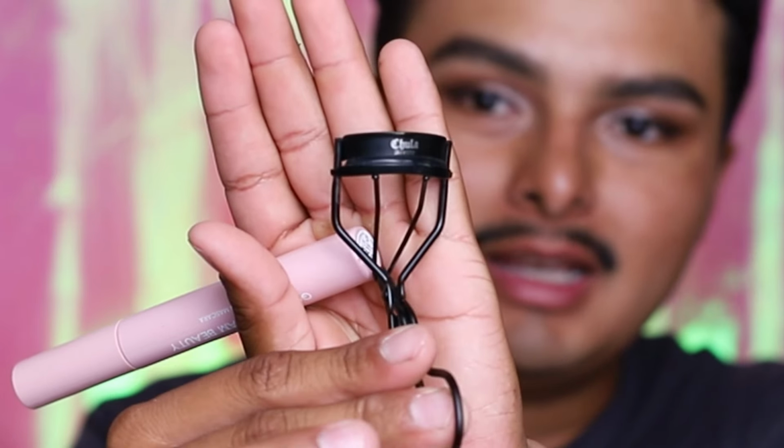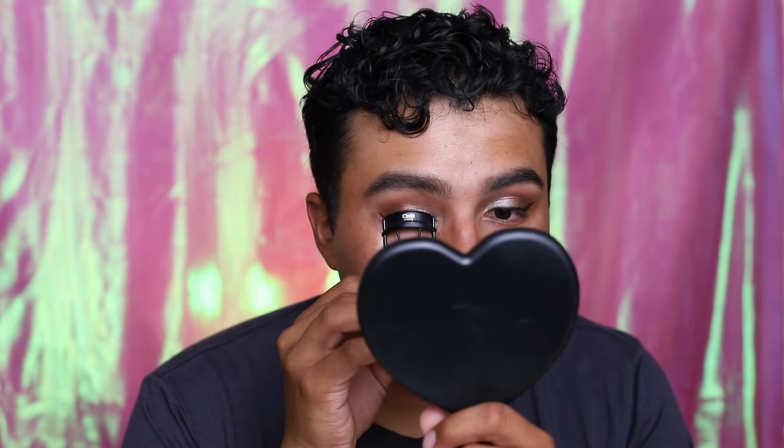Before we do that, we're gonna go in with the Chula Beauty Eyelash Curler to curl our lashes. Just give it a quick little curl. I don't know, can you see? Okay, you know what? I curled my lashes over here and they did curl. You just can't really see because I have short lashes.